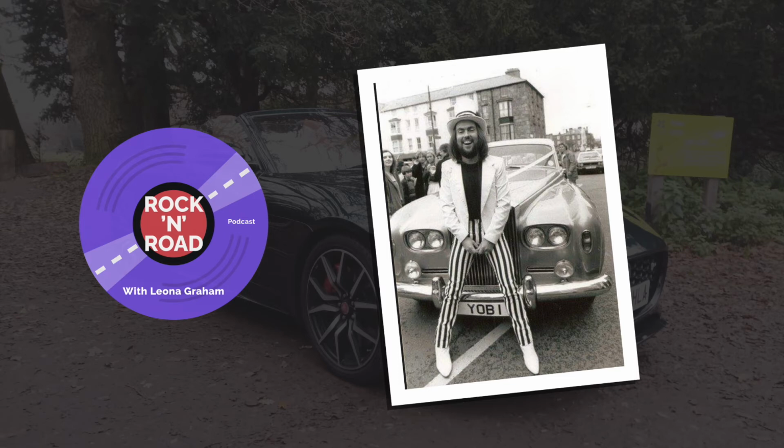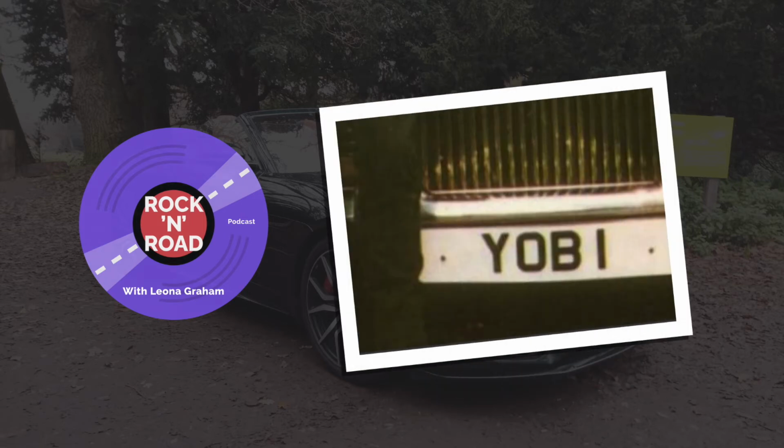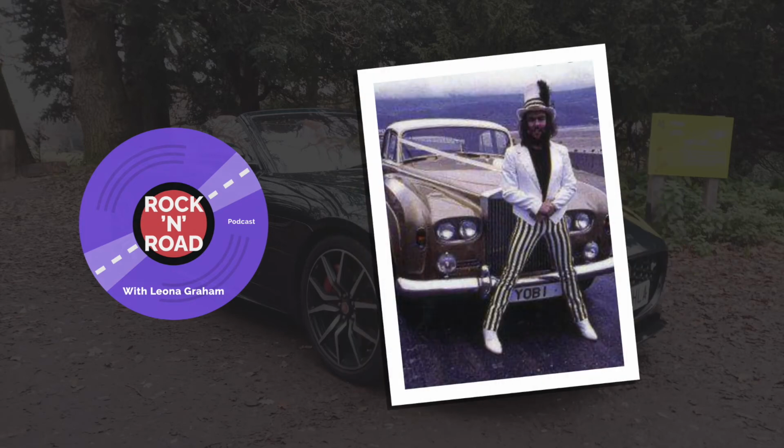But having YOB1... So it's meant to say Yob 1, is it? Yeah, it's supposed to be Yob 1, but they were calling me Yobby. I'm looking at a picture of it right now, actually. So you've got a gold Rolls Royce with a cream roof, and you're in front of the car with stripy black trousers and a white jacket. Yes, that's right, and that's a very famous picture. I've put that on the Rock and Road podcast Instagram and socials if you want to take a look.